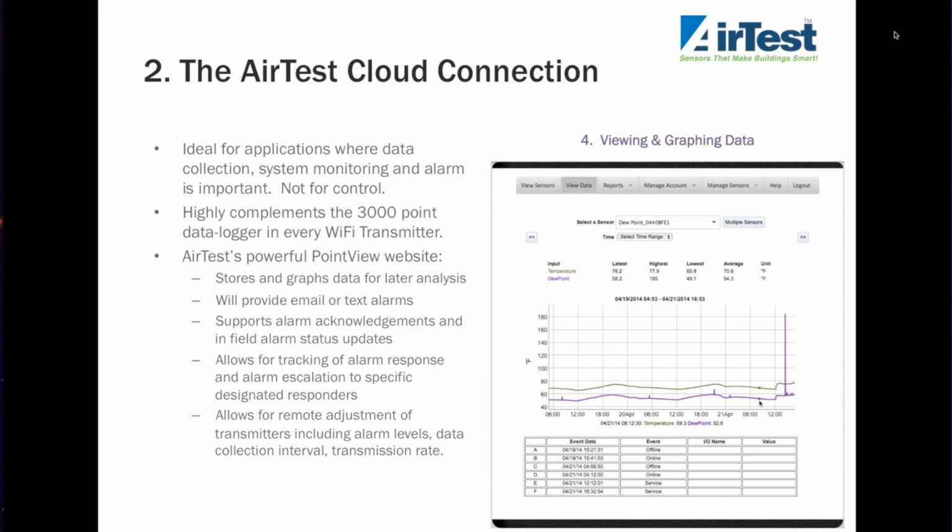Data is stored at the website, and you can select certain time ranges and certain sensors and get a graph of that data. On this graphing function, you can graph the output of up to 4 different sensors, select a time range or a date range, and also download that data directly to your computer.